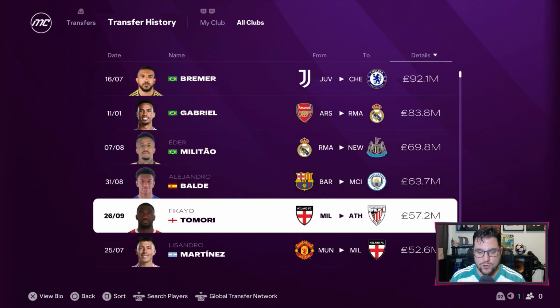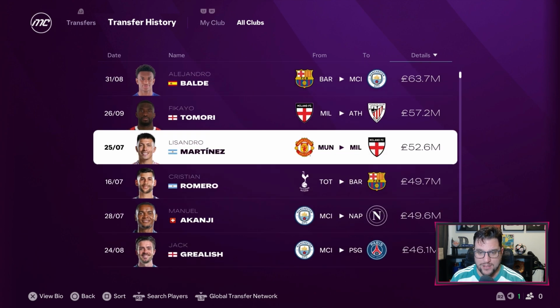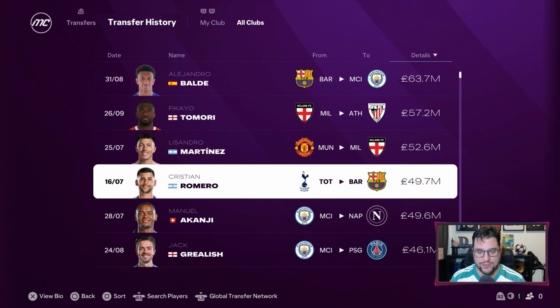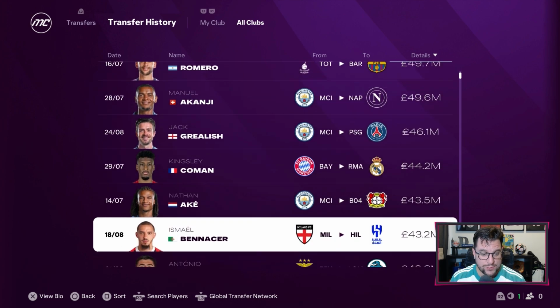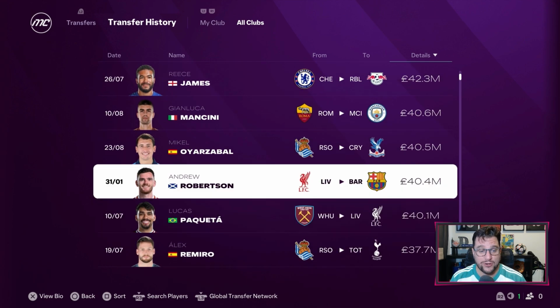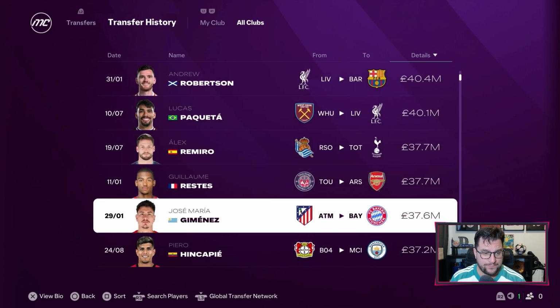So any big moves then that we've seen go? Tomori to Atletico Madrid. I'm more looking, Alessandro Martinez went to Milan to replace Tomori. Interesting. Romero to Barcelona. Akanji to Napoli. Jack Grealish to PSG. Was there anything big in the January transfer window? Andrew Robertson moved on deadline day for £40 million to Barcelona. That is impressive.